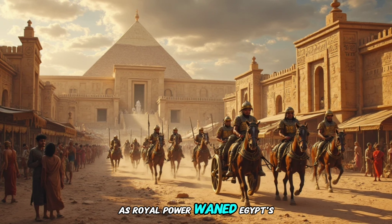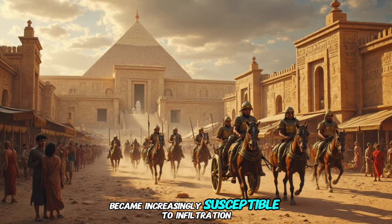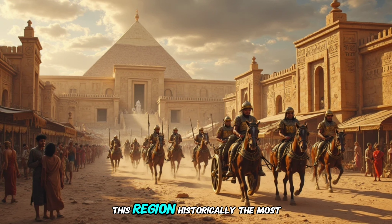As royal power waned, Egypt's frontiers, especially in the eastern delta, became increasingly susceptible to infiltration. This region, historically the most exposed part of Egypt, began to absorb a steady stream of migrants from the Levant, particularly from the land of Canaan. These arrivals weren't invaders, but families and merchants looking to share in Egypt's remaining prosperity. They established communities in thriving northern cities such as Avaris, integrating into Egyptian life while still retaining ties to their homelands. Over time, this subtle migration became a decisive force.